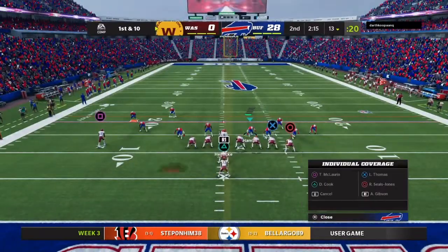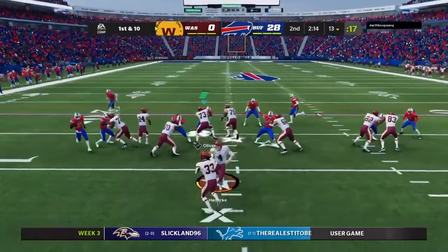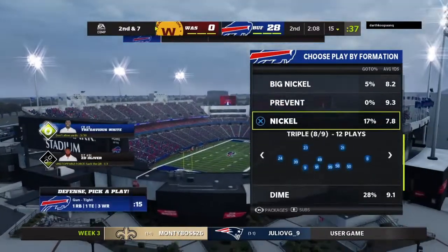Out there set and ready for this next drive, the Washington offense. And last time wasn't pretty. One play and an interception. We'll see if they can do better. I want to see if they want to go ahead and throw the ball again now on this drive after what happened on the last one.